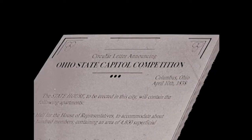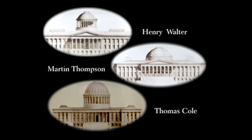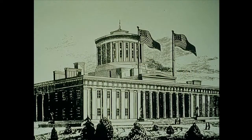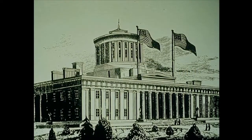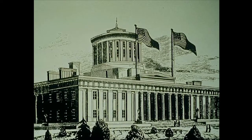That history began in 1838 with a design contest. There were 3 winning plans, all showing balanced wings for the legislative chambers, as well as porticos and domes. In the end, each was declared acceptable, and construction began based on a composite design that incorporated the best features of all 3 plans. On the eve of our nation's Civil War, the imposing limestone structure that would be Ohio's seat of government was completed.